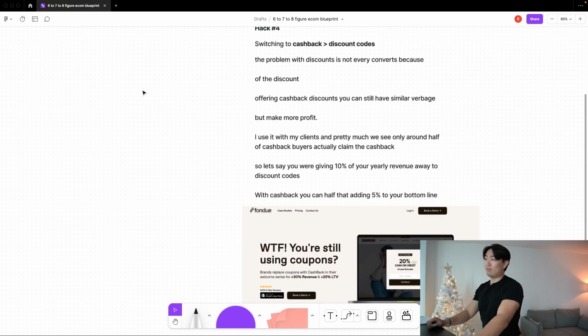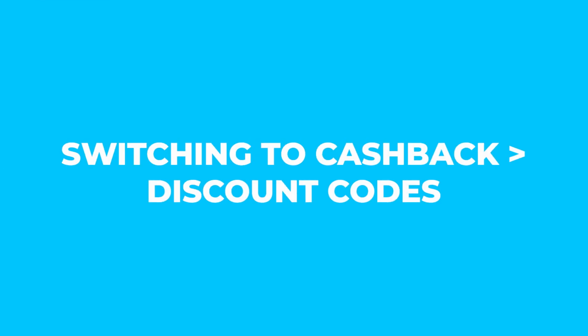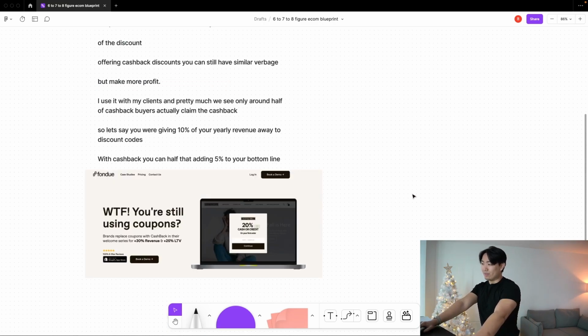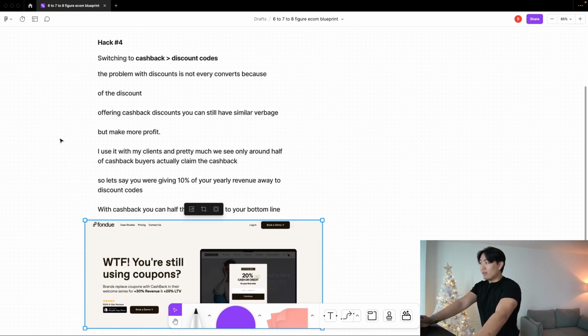And lastly, hack number 4 is you could switch to cashback instead of using discount codes. So just FYI, I am affiliated with these guys because I believe they're the only solution for cashback on the market. I've promoted them in the past. I use it with a few of my clients. I really like Fondue. So this is the hack.